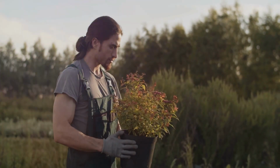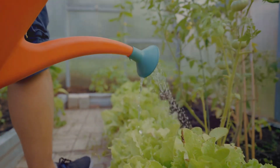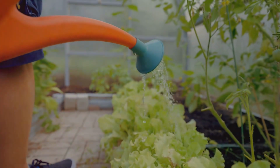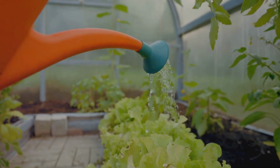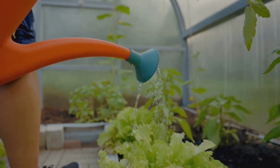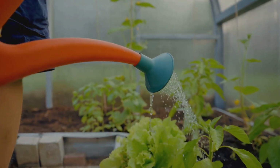Just like a gardener who frequently checks on his plants, adjusting the amount of water or sunlight they receive based on their growth, so too must we adjust the treatment plan based on the patient's response. This is not a one-size-fits-all condition. Each patient reacts differently to treatment, and what works for one may not work for another. Hence, it's critical that the treatment plan is individualized and adjusted according to the patient's progress.